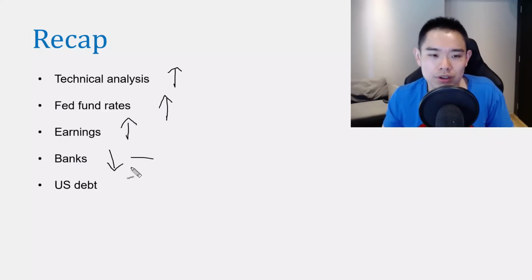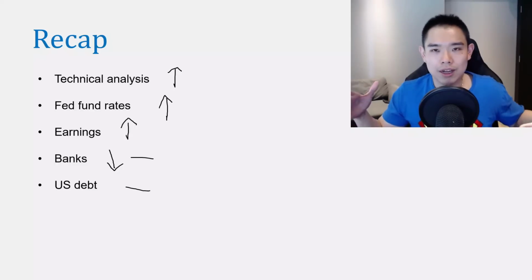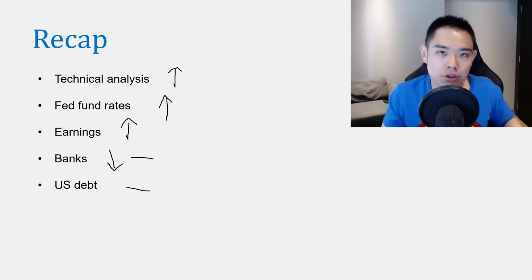I think it's more towards neutral, right? They are neutral, so let's put it like a dash. And same thing for US debt, right? They're probably going to raise the debt ceiling again, so wouldn't be too worried. Probably neutral as well. So overall, I would say there are more factors to be bullish on the stock market than not. So now the question is, what stocks do we buy?